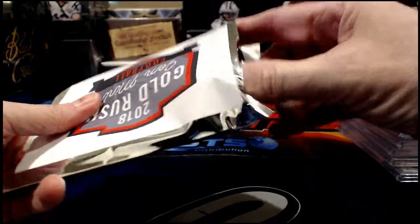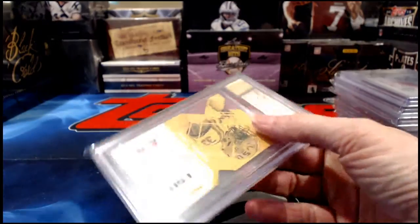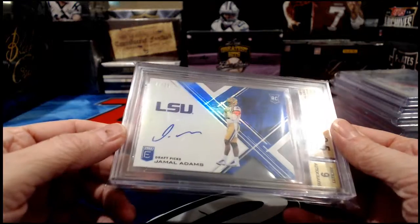Yeah, Irish Pride, we've got some pretty cool stuff coming out of here tonight, in my opinion. I like Gem Mint, though. It's always a lot of fun.